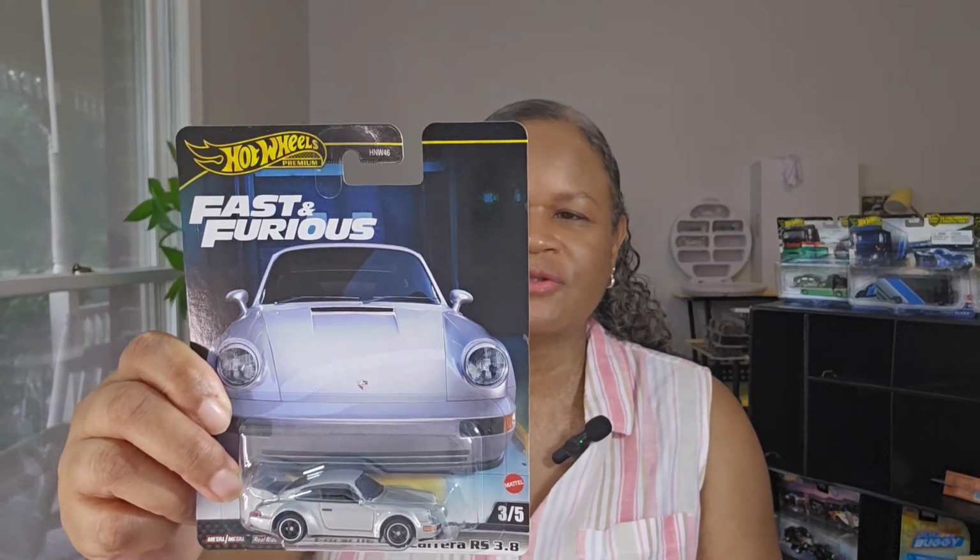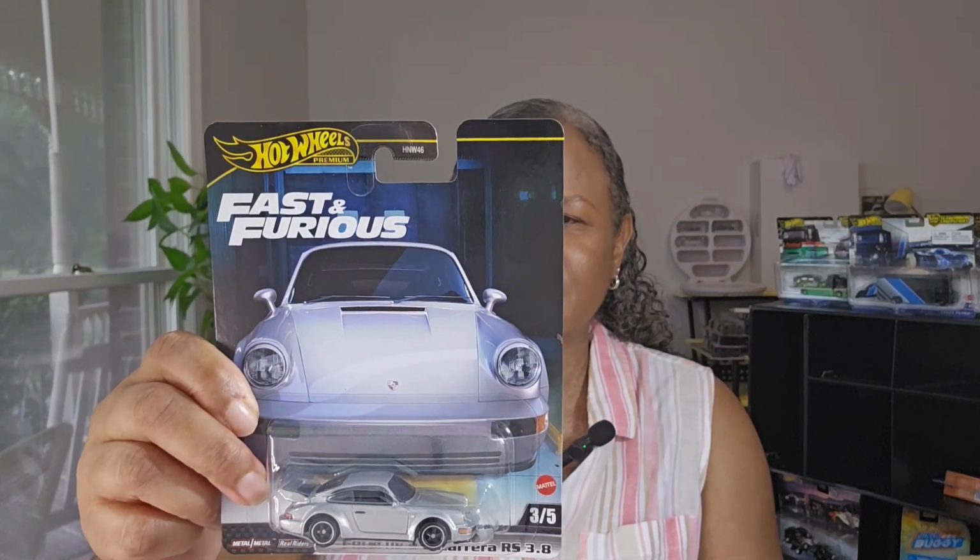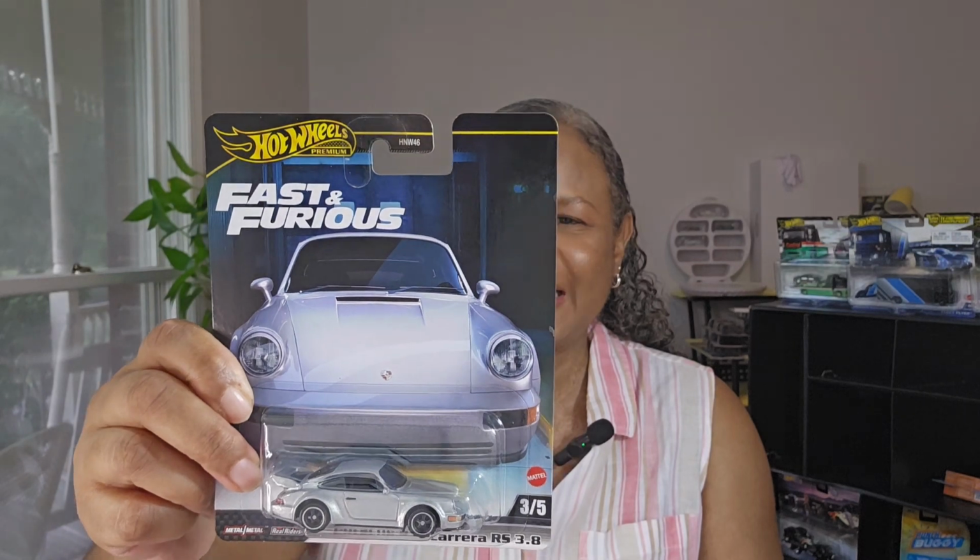Premium Fast and Furious. I know there's so much of that. This is one with the gold label. This is from the Tokyo Drift. This is the Porsche 911 Carrera RS 3.8. And I bought it because it's just going to go in my Porsche collection.